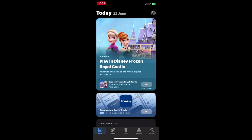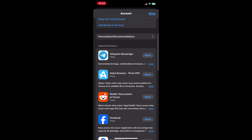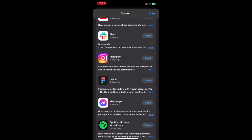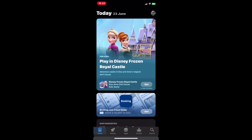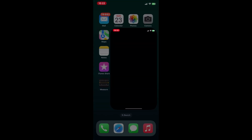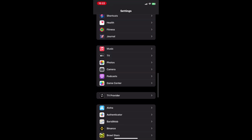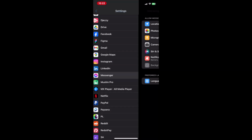So first of all, you need to check your internet connection. So check your Wi-Fi or mobile data and try reloading Messenger. Second of all, look for an update for the Messenger app. If there are any updates, this issue might arise. So go to the App Store or Google Play and try to update your application if there are any updates available.